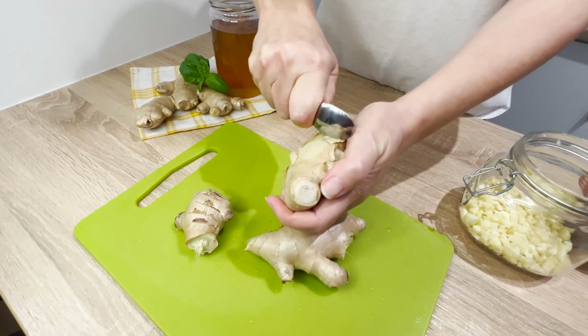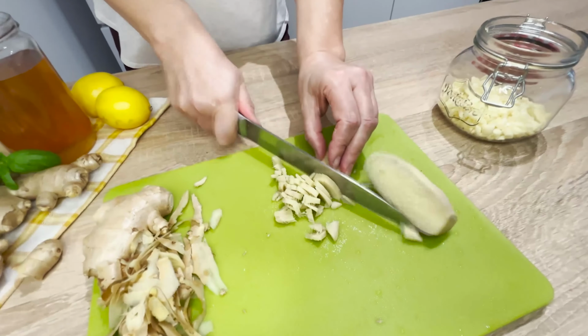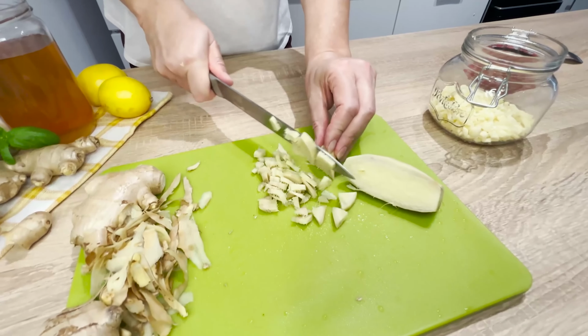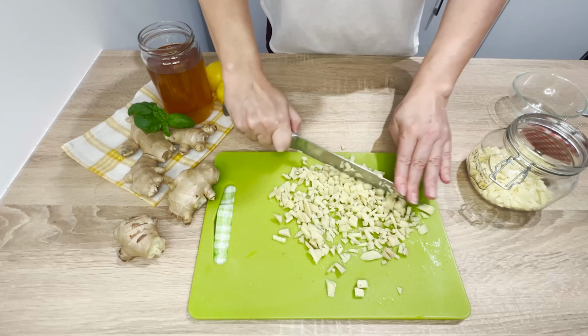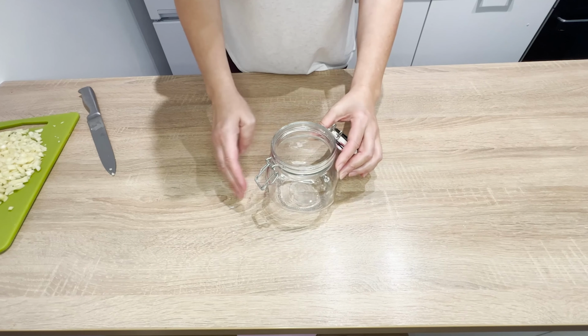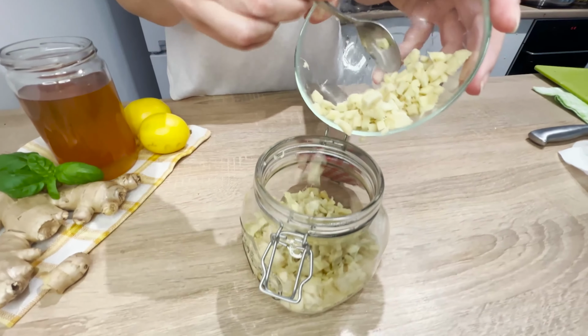Peel it using a spoon and cut it into small pieces. Ginger root has detoxifying, pain-relieving, antiviral, and antibacterial properties. This is all thanks to gingerol, which is a potent antioxidant. Prepare a clean jar. Put the chopped garlic and ginger into it.